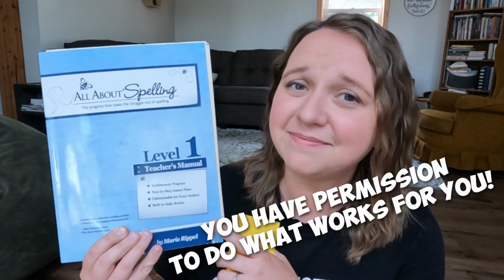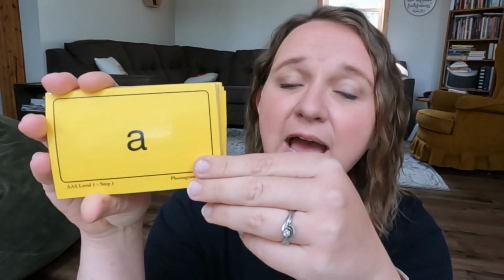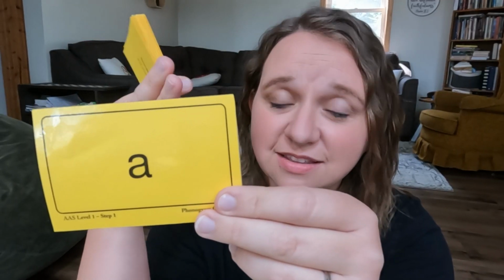I actually don't use the All About Reading curriculum because I don't feel like I need to, and I've really appreciated this. But it comes along with these flashcards. And what's gonna happen is you show your child this card and you say all of the sounds that this letter can make. A, ah. A as in apple, A as in acorn, and ah as in water. There you go. Now your child is actually equipped to figure out what that word is that they are reading, because they know all the possibilities that an A can make.